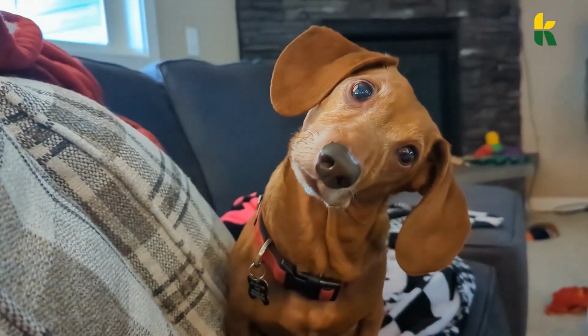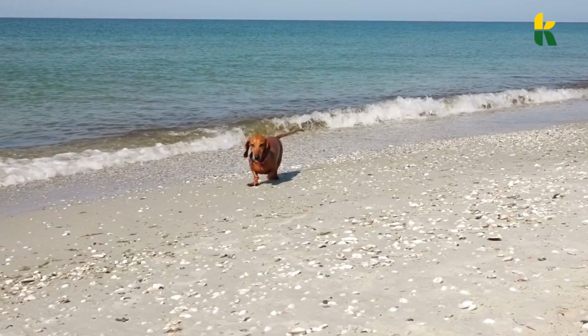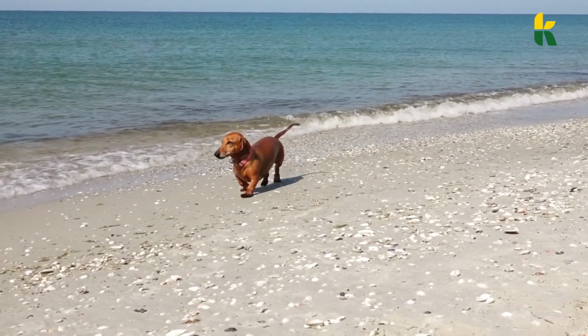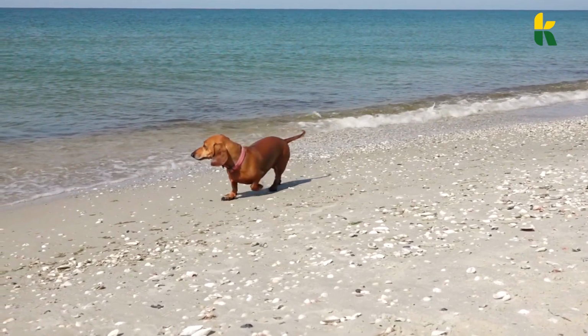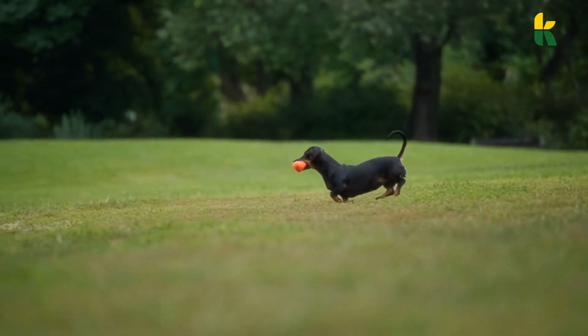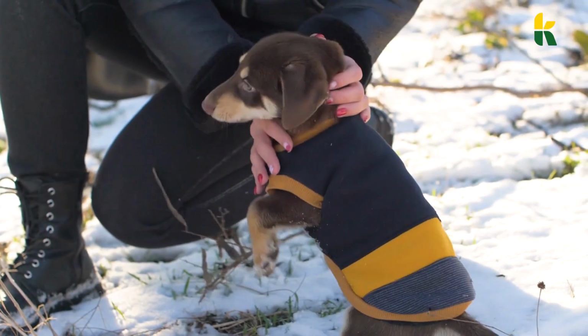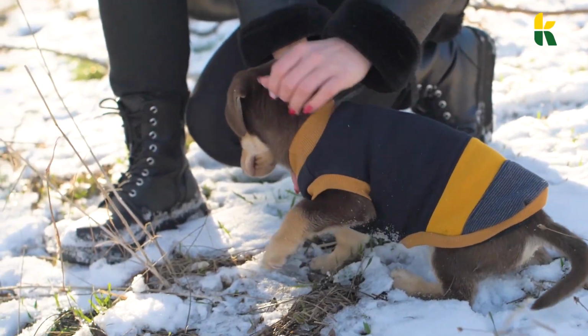Their short legs and long, floppy ears make them that much more adorable. But that's not all. Dachshunds are very loyal to their owners and love to be around people. They're also very playful and enjoy games like fetch and tug of war. Dachshunds are also quite intelligent and can be trained to do a variety of tricks and commands.